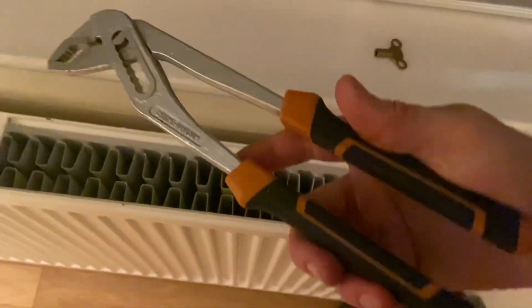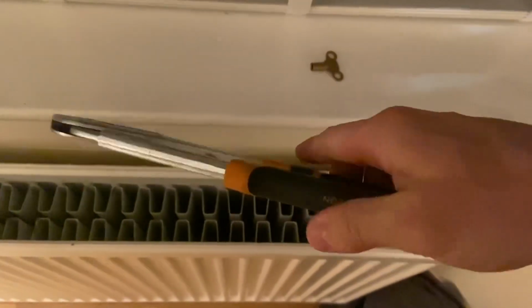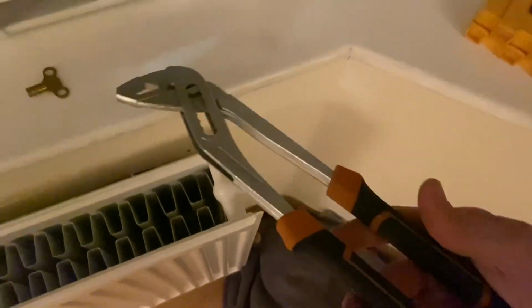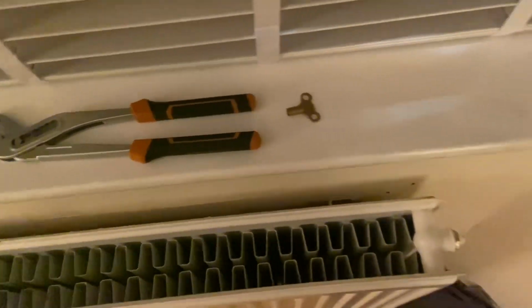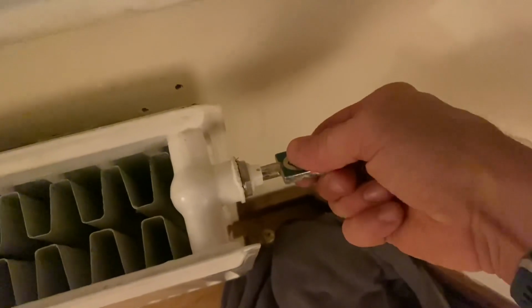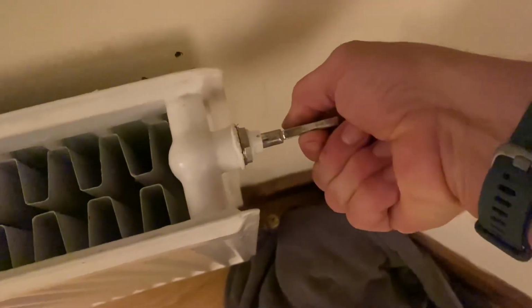This was the pair of grips that he was trying to use to take it out. Look at the size of them. They're massive. But yeah, it just goes to show the importance of having a little stuff box, because you never know when you're going to need something like that to fix an easy job like this.